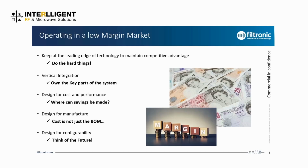Designed for cost and performance, and they're quite often competing against each other. You want very high performance, very good performance, and high spec, but it has to be at a price point that you're realistic. You have to be able to sell it at the end of the day.